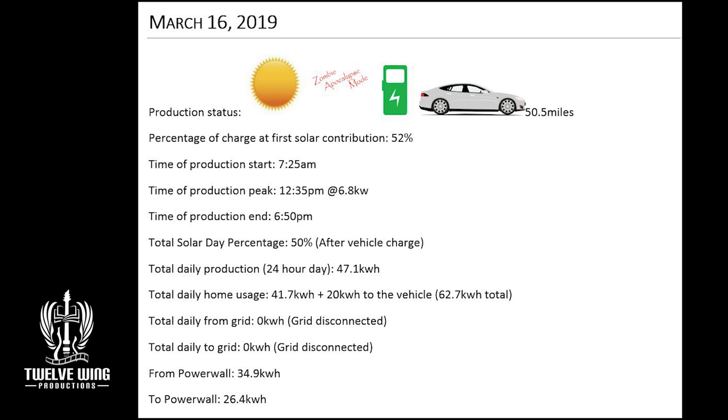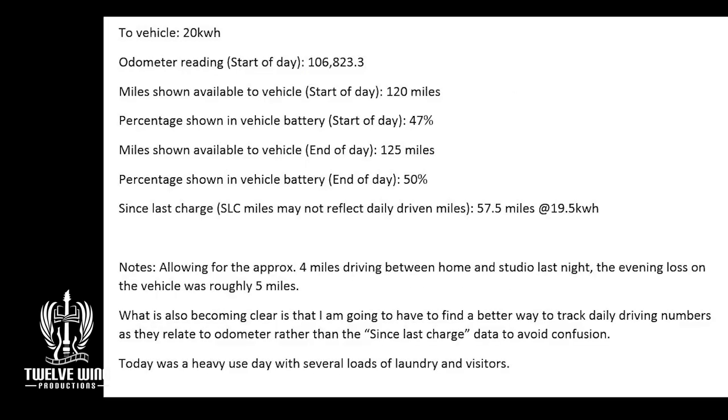And the 16th, again, we've got that breakout, 50 miles driven today. And again, now we're in zombie apocalypse mode too. I should have made note of that earlier. That was done, I think, on the 14th. We went back on zombie apocalypse mode. And that really helps us make the determination on the vehicle as far as making sure that everybody knows that the vehicle is drawing only from the solar, only from sunlight.